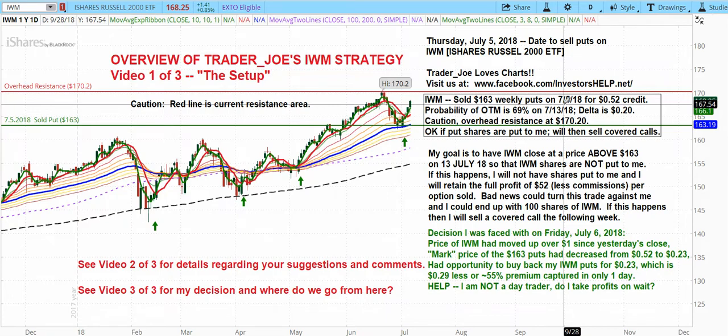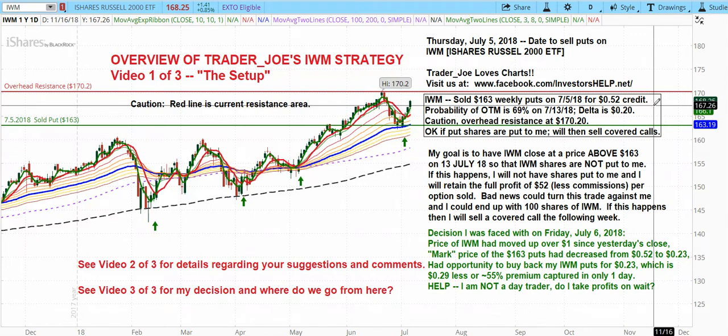So anyway, on July the 5th, I sold the $163 weekly puts and received a credit of 52 cents. That money is immediately put into your account. So for each put that you sell, you will receive approximately $52 credit into your account. So for instance, if you were to sell 10 puts on Thursday, you would have $520 less commission credited to your account. That's your money.